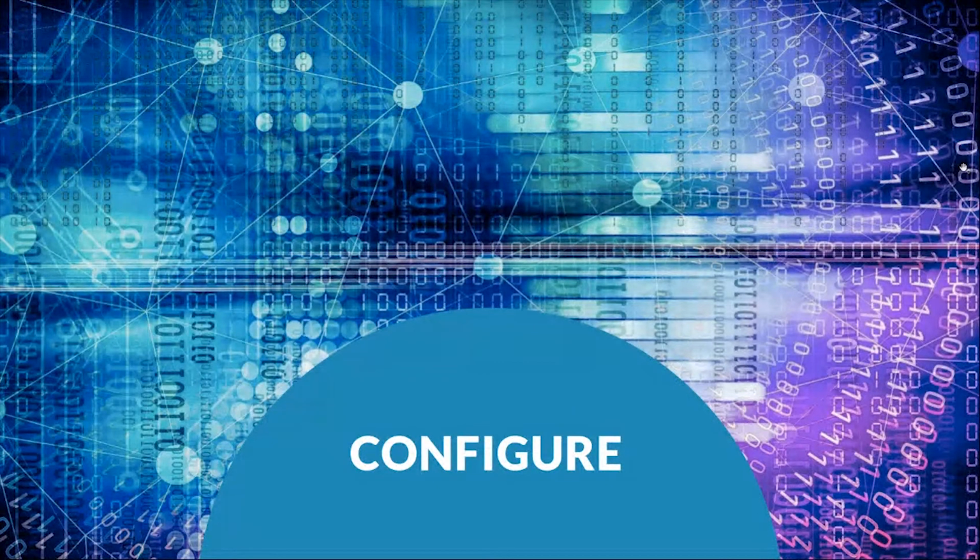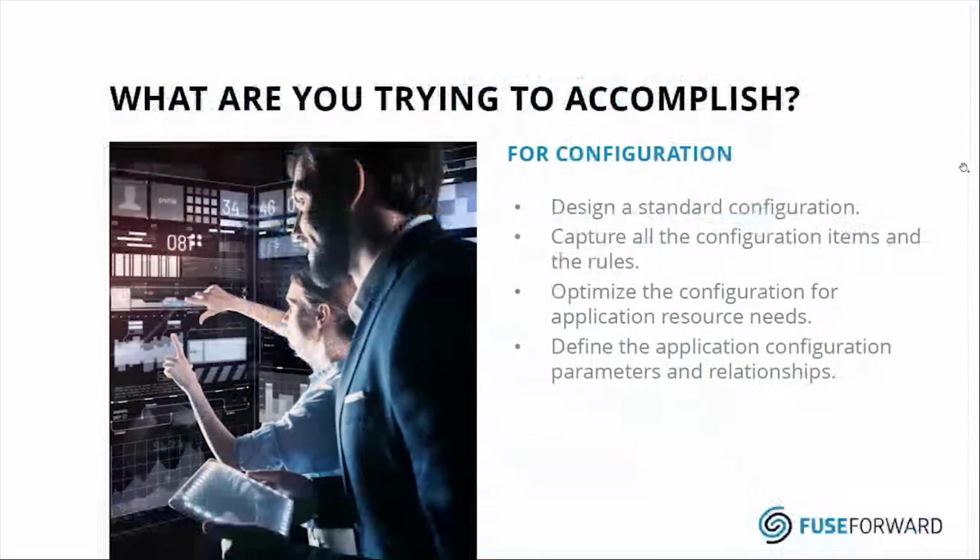So what are we trying to accomplish with configuration? Our approach to this, and this is something we've pioneered, is the ability to create what we call configuration templates and design and configuration patterns. What do we mean when we say that? We have a whole patented approach to identify how to take a complex system and boil it down into a manufactured or pre-configuration approach. So what does that do?